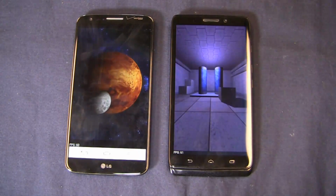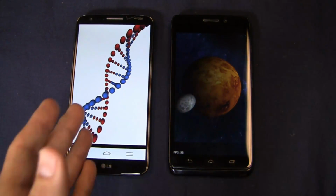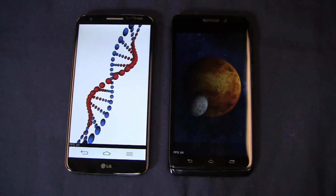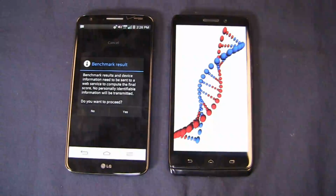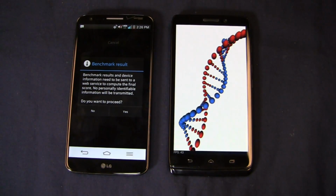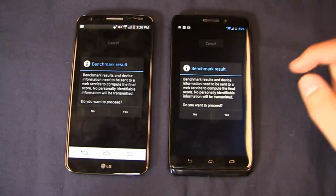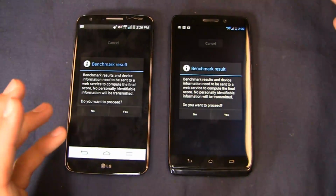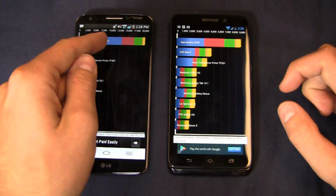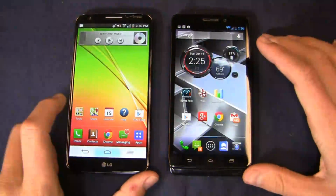So we're loading up Quadrant Standard right now. And you can see this running through its individual tests with the quad-core Snapdragon 800 versus the dual-core. Granted, this does have Motorola's X8 architecture as well, so that's running behind the scenes, making this device fast all around. And once we get done, I'll show you a cool feature on the Droid Ultra that carries over from the Moto X. So we'll proceed here. 20,031 over here, 8,793 over on the Motorola Droid Ultra.